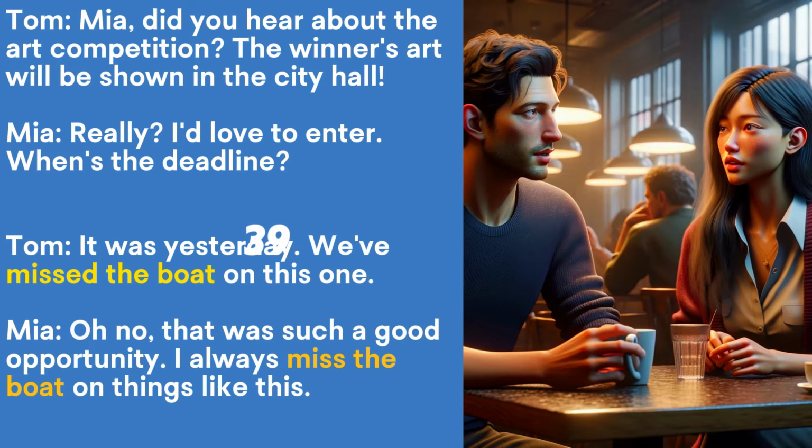Mia, did you hear about the art competition? The winner's art will be shown in the city hall. Really? I'd love to enter. When's the deadline? It was yesterday. We've missed the boat on this one. Oh no, that was such a good opportunity. I always miss the boat on things like this.